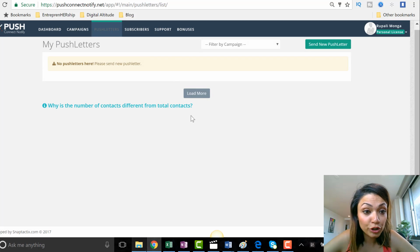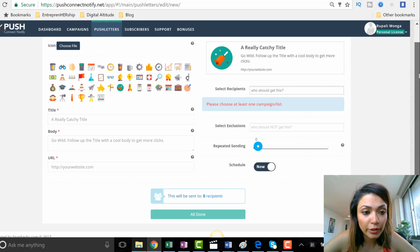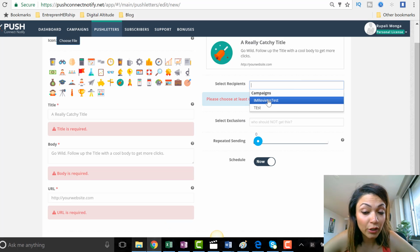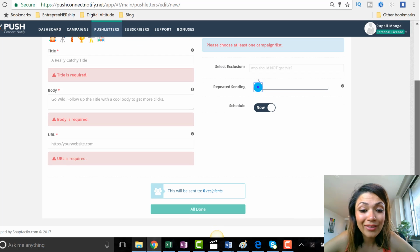Another thing that you can do is go to push letters. So basically, in push letters, what you would do is, you would select your campaign here, and then you would come down here and hit send new push letter, and then you would create a title for your letter, the body, where you want to direct them to, right, your website, and then you would select which campaign that you want to send it to, and then you could put exclusions on who you would not want to send this to, and then repeated sending. So basically that means how many times you want to send them the newsletter. Okay. And then you can also schedule. So when do you want to send the newsletter? Do you want to send it to them immediately or in the future, right? And then once you have that set up, all you do is done.